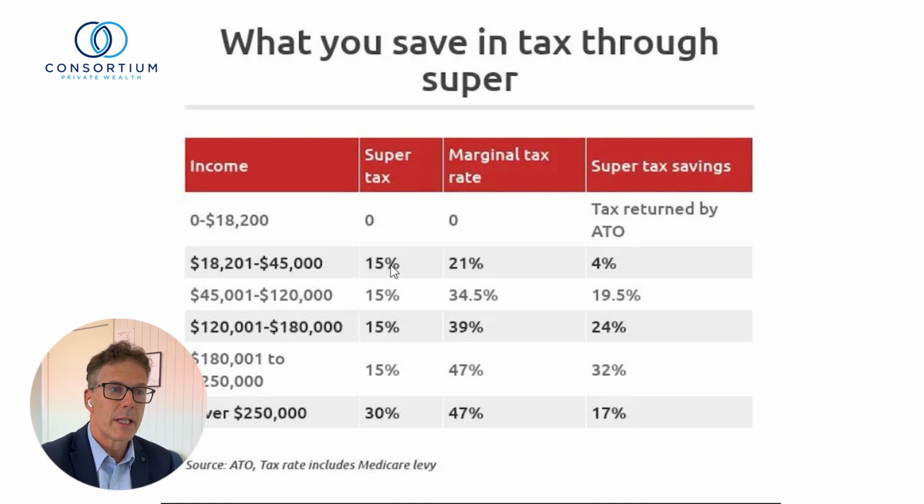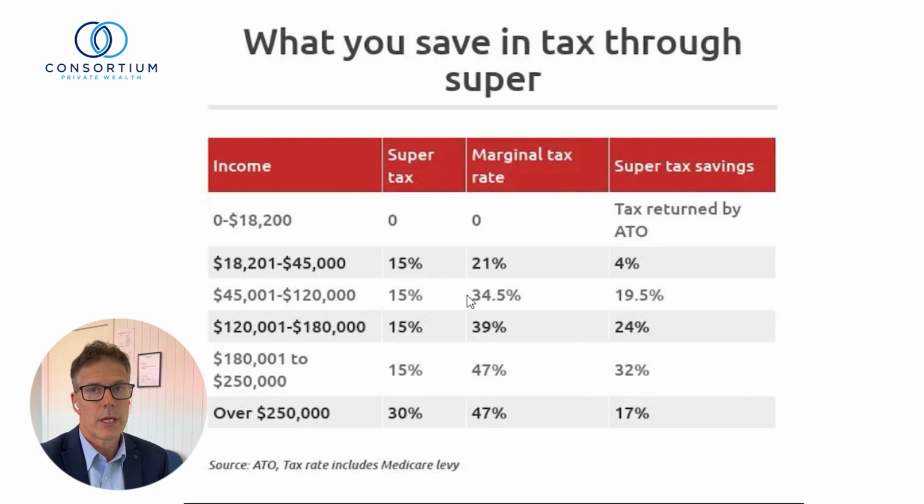So we've got to remember that the super tax is 15% for the large majority of Australians. And we're comparing that to the marginal tax rate of 19%, and also the Medicare levy of 2%, so 21%. All these numbers include Medicare. So the tax bracket that a lot of people fall in is the $45,000 up to $120,000, where you're paying 34.5 cents to the dollar tax. Where you're contributing money to superannuation as a concessional contribution up to a limit of $27,500 per year, including your employer contributions, you are saving nearly 20%. So this is really attractive.